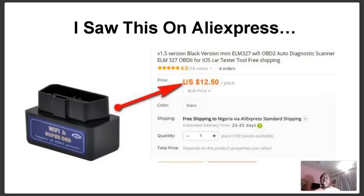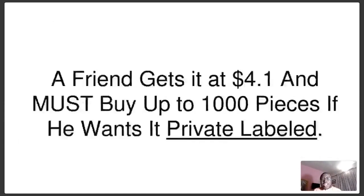It falls within the convenience products, right? It's a product that should sell. I even know a Car Doctor Nigeria guy that branded it and is selling it on an e-com site. I think I would show you the site shortly, right? So my friend was buying this product for $4.1. And then the only bad side is that for him to get it branded in his name, he wants a name on it, you must buy up to 1,000 pieces.